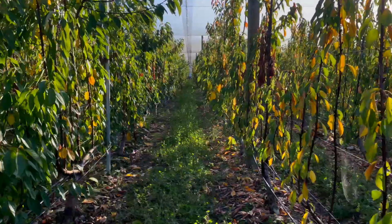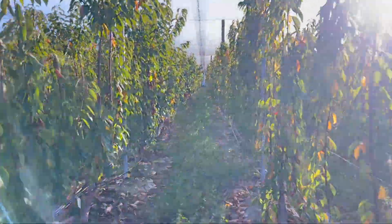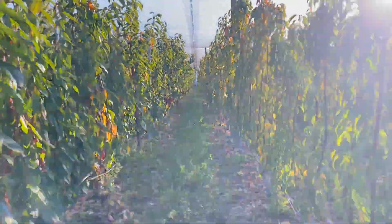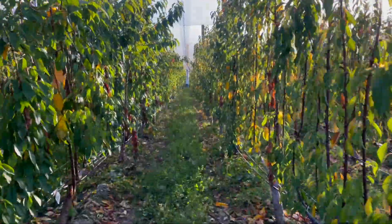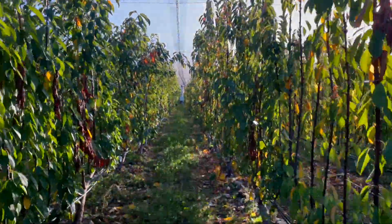Oh, the harvest season is definitely over. We're very much in autumn now. We harvest from around the middle of December through to around the end of January. So we have about a 6-week harvest period for our 5 different varieties. And then once that's over, the cherry farmers get to go on holiday for a bit. We're down to maintenance now, so it's all about pruning and setting the trees up for next season.